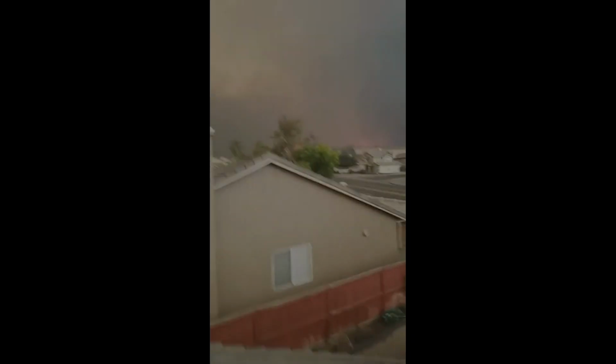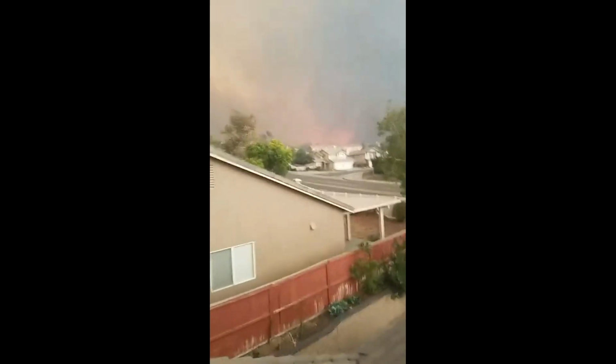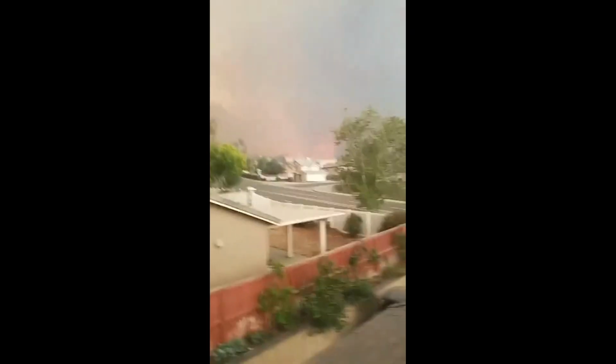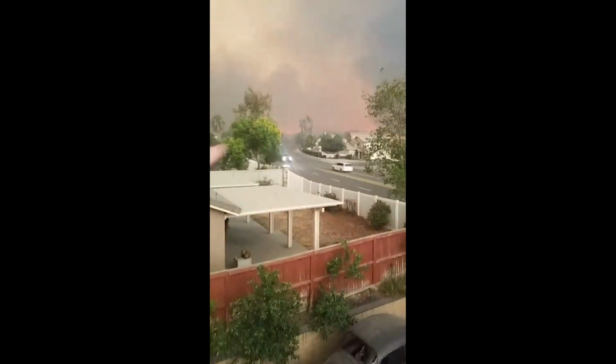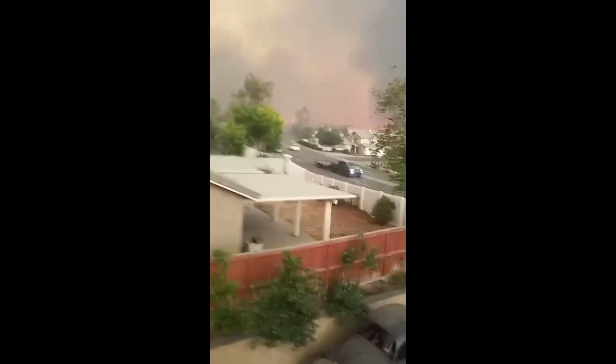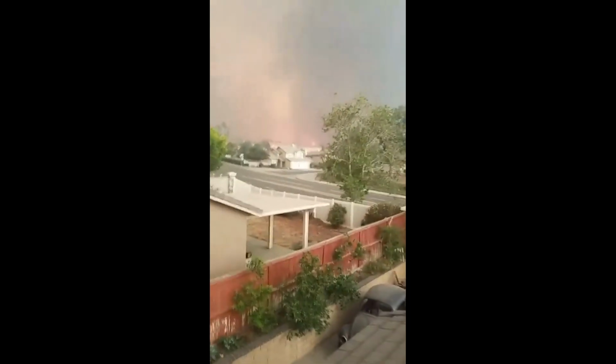Hey guys, last update. They've lost it at the mountain right here. You can hear them trying to start backfires. Backfires failed. It's just ripping through stuff now. Those are the houses right at the top of the mountain. I got the car packed. This is the last update.